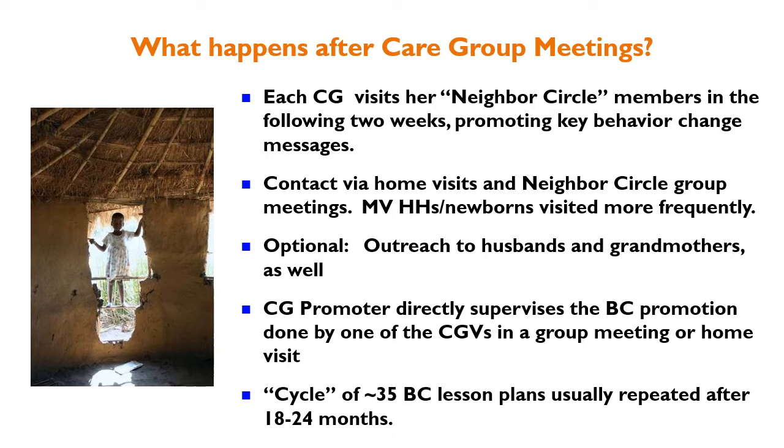Contact between the volunteer and each household is done through a combination of individual home visits and neighbor circle group meetings. Caregivers who miss a group meeting also get a home visit. Most vulnerable families also often receive additional attention, as do parents with a newborn child. One option with this project model is to do outreach to fathers and grandmothers through separate groups that usually meet less often, such as every 2 to 3 months. This is called the trios modification.